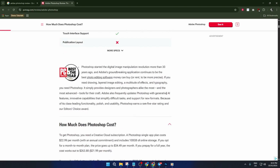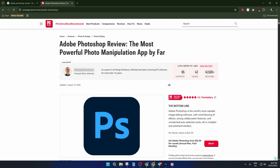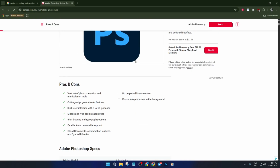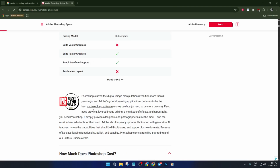In the review itself, you'll notice standout headlines like "Adobe Photoshop Review: the most powerful photo manipulation app by far." That sets the tone right away. Photoshop isn't just another editor, it's the gold standard. Then check out the pros and cons. Real experts will lay out the strengths, like Photoshop's vast correction and manipulation tools, cutting-edge generative AI features, and surprisingly understandable user interface. For example, those AI features let you perform edits that would have taken hours in minutes, which, as a designer, can be a total game changer.